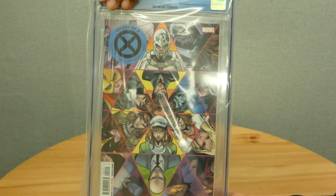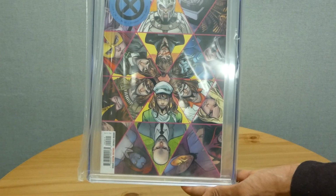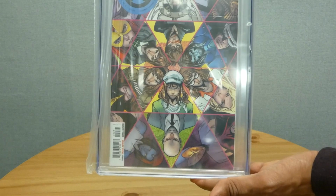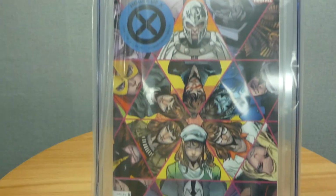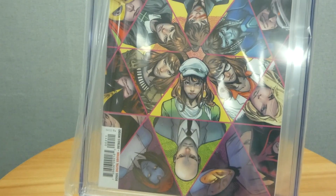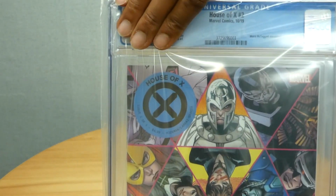All right, so this is another book. This is House of X #2, cover A, trade dress. And I fully suspect this will come back as a 9.8. I take really good care of my books. There's no way that this is not a 9.8. It has to be. Otherwise, I will cry. So this book should come back with something very, very nice. Actually, I inspected the book, obviously, before I put it in the bag and board. But other than that, I have not touched this book whatsoever.